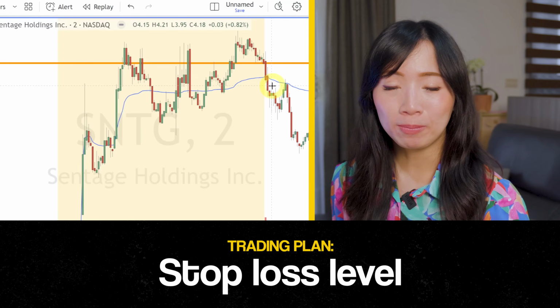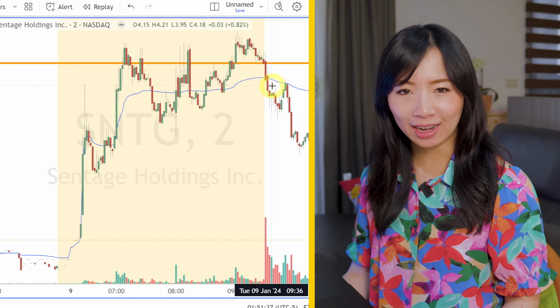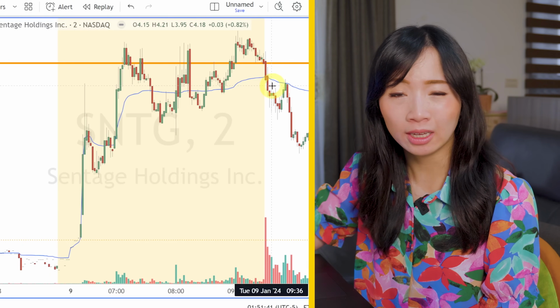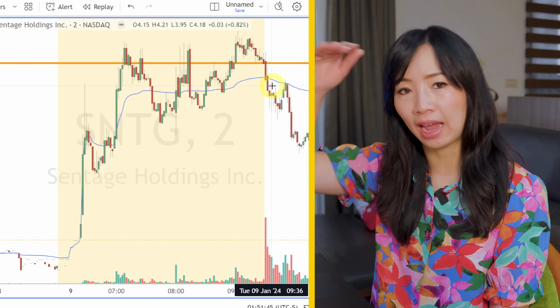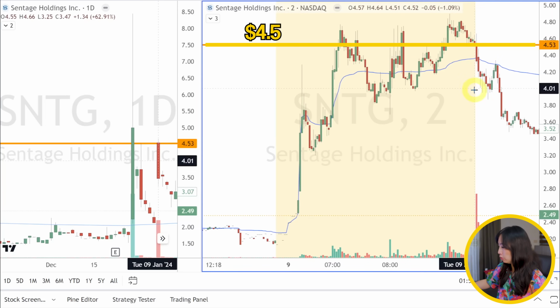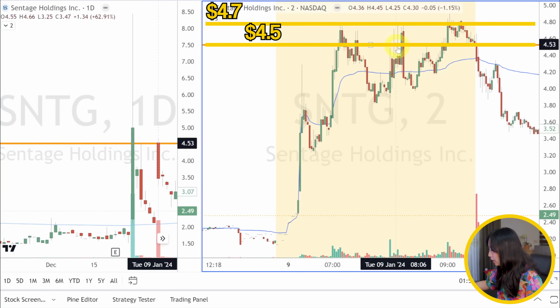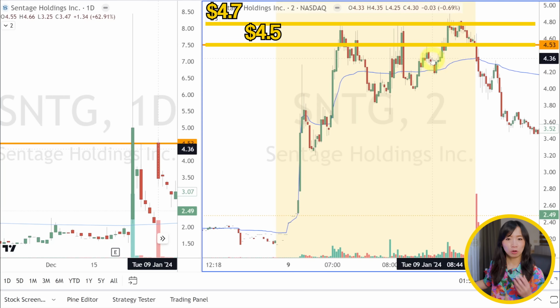Next, we have the stop loss level. You must know when your thesis is no longer valid. Usually for this specific gap up short strategy setup, the risk is very defined at around the pre-market highs area, which, as you saw earlier, above the 450s entry areas, you have it peaking out around 470s and 480s. So that means your risk is going to be around 20 to 30 cents.